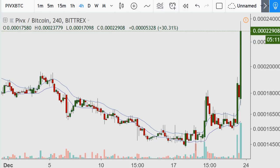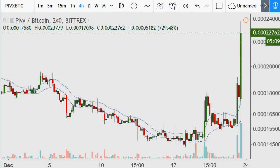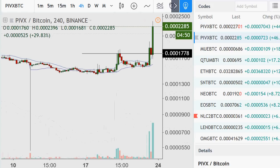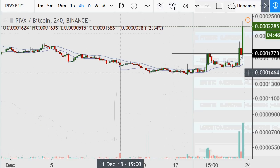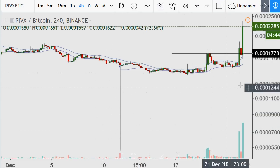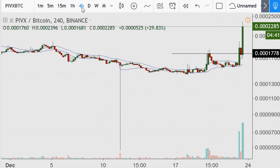But I do want to put this on the Binance chart next. Let me do that. And when we see in here the price differential, 22.76 and 22.78, there's no arbitrage. When these things move big, that's often when they occur. The person who sold down here, how do you feel right now? And those who bought their PIVX here, looking pretty good right now.